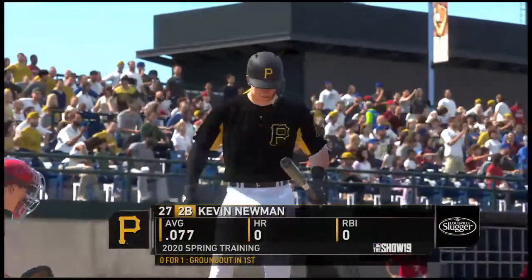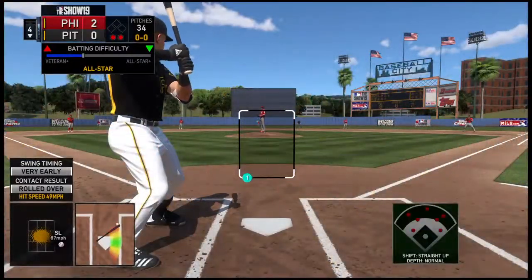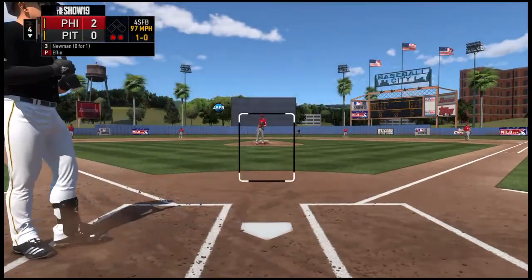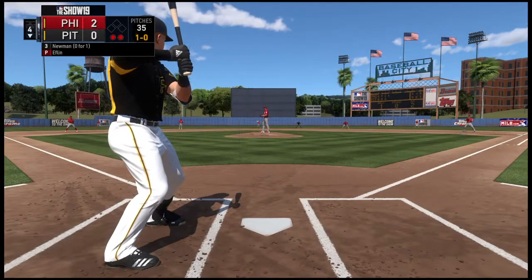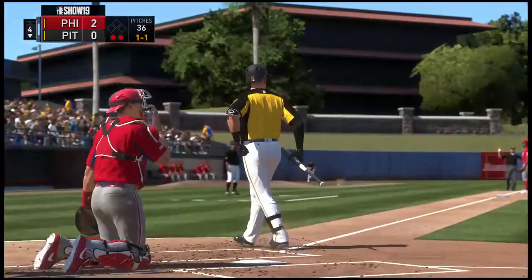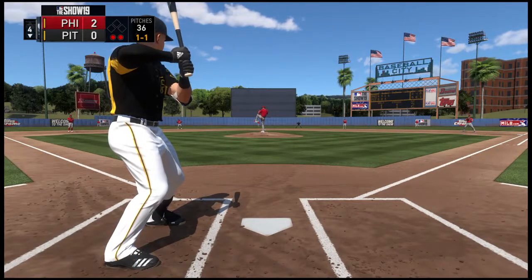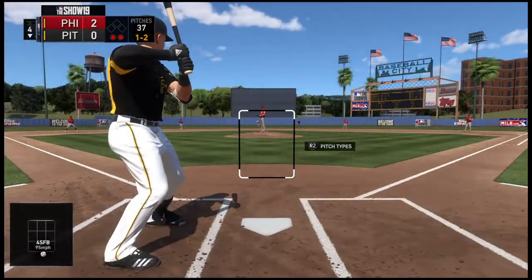Standing in, Kevin Newman. He's 0 for 1 after grounding out in his only trip to the plate so far. First delivery to him on the way. Well above the letters with the fastball that time. 2 out, nobody on. Hit down the third baseline, but a foul ball, 1-1. And this is taken for a called strike. Oh, that's a tough call. Now 1-2.